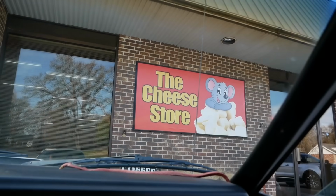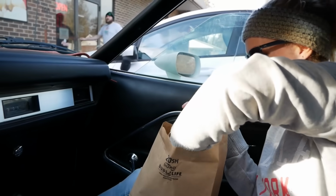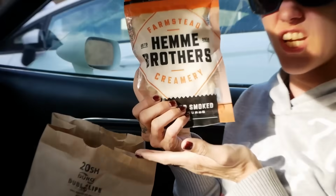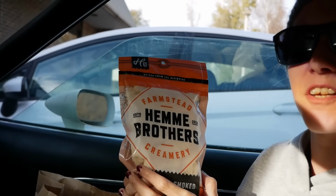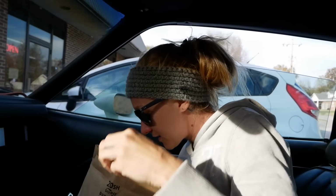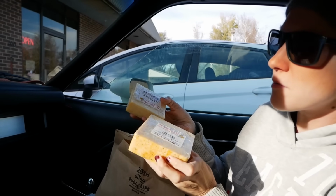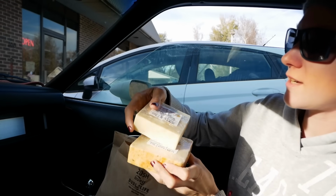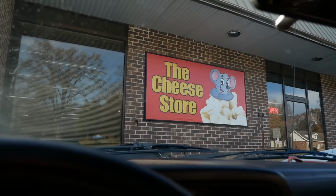Say cheese! The cheese store is pretty cool. I don't even know what town we're in. But these cheese curds, that stuff's made in Missouri, just a few miles from here. Oh my god, it's delicious. And bricks of cheese. Hemi Brothers rubbed and smoked, and Applewood smoked. So this place also has free samples. If you're a cheap bastard like me and you just want to go eat all their cheese, you can probably do that.